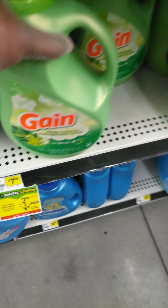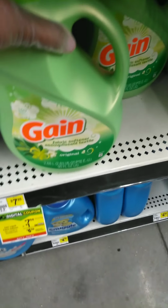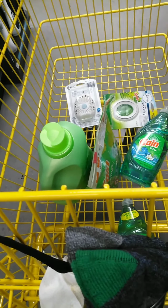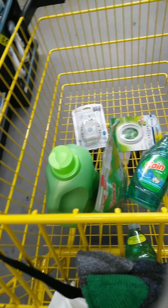And then I have another $2 off coupon for the liquid. This is $7.50. So with a $2 off coupon, it will be $5.50. Again, you will see that coupon too. So this is going to be part of the Gain deal. Right here, I have a total of $25 in Gain. I need to get up to $30, so I can use the $5 off $30 and the $5 off $25. Let's see what else I can find.